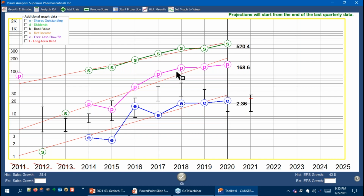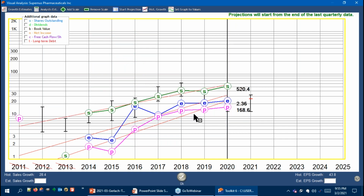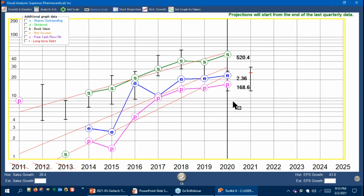So that's how we can adjust things using the tools here, the add and remove scale, set graphs to values. So again, in this case, I clicked set graph to values and it just messed up everything once again. But I can find the sales and I can drag it back to where I want it to be. And if you weren't concerned about the order, you could keep it like this. So we do this for the SmallCap Informer and the Investor Advisory Service stock studies. We present them in the majority of cases in this particular order.